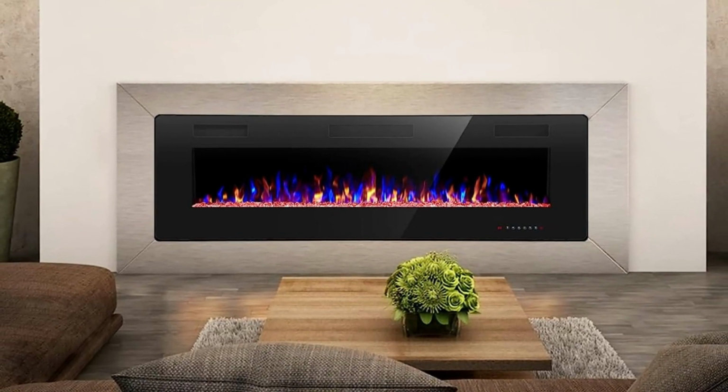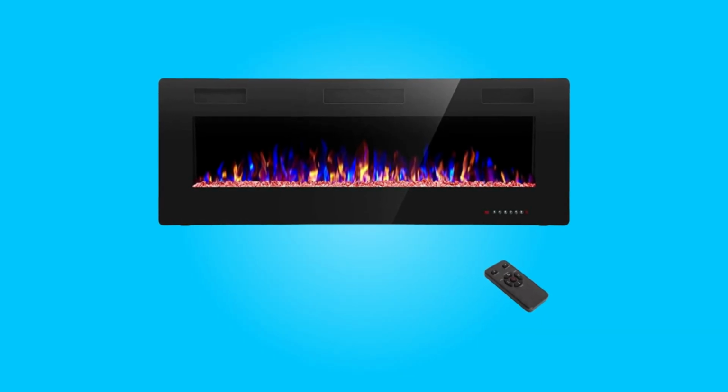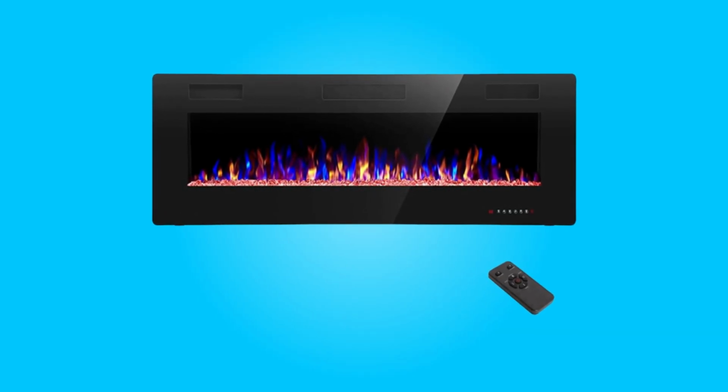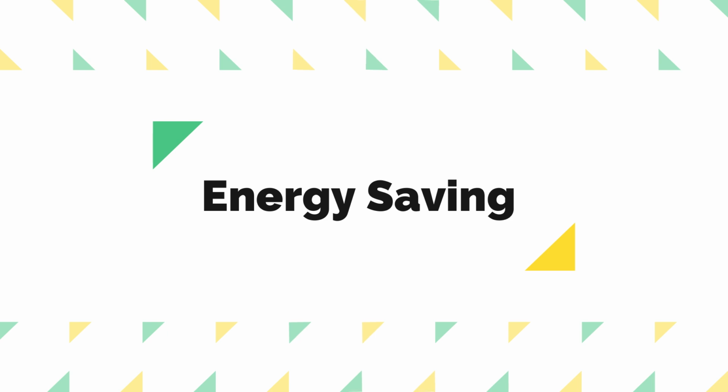Furthermore, there are 5 flame speed modes and 5 flame brightness levels, giving you full control over the visual effects. A unique automatic flame design ensures that the flame color and brightness change dynamically, adding realism to your fireplace experience. Number 3. Energy saving.